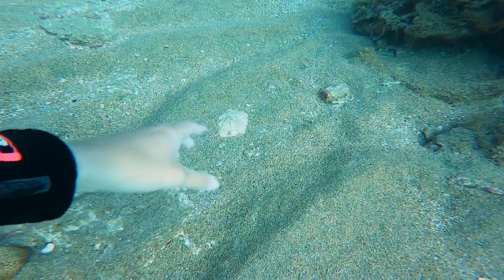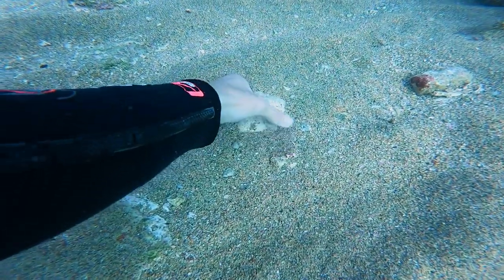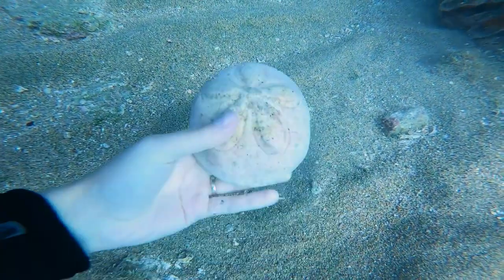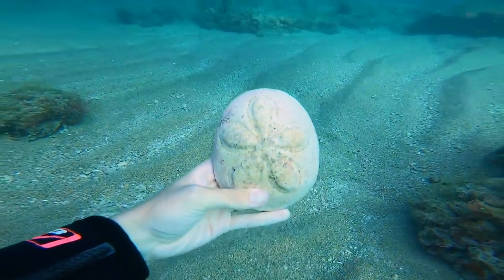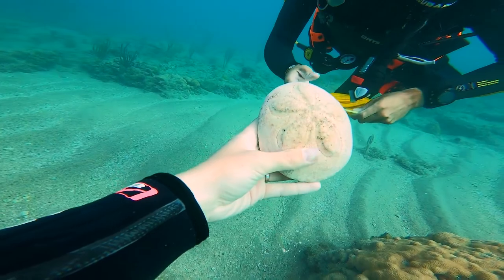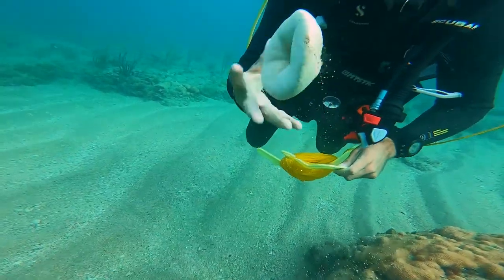Looks like we're coming up on a sea biscuit here. I love finding these. Oftentimes they're buried in the sand. This one looks like it's been down in the water for a little bit. And this is the shell of a sea biscuit. They're kind of like a puffed up sand dollar. So, nice little treasures in the ocean.